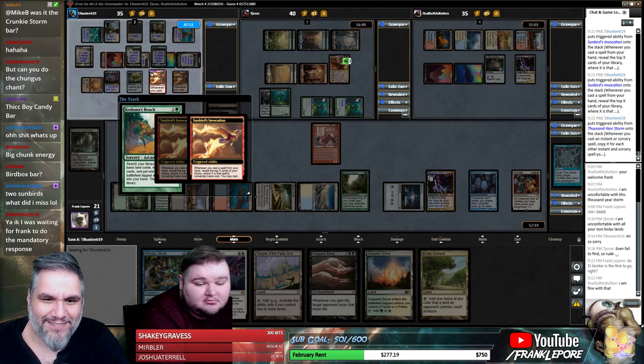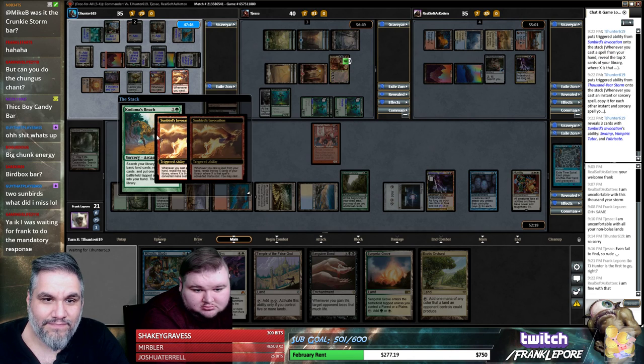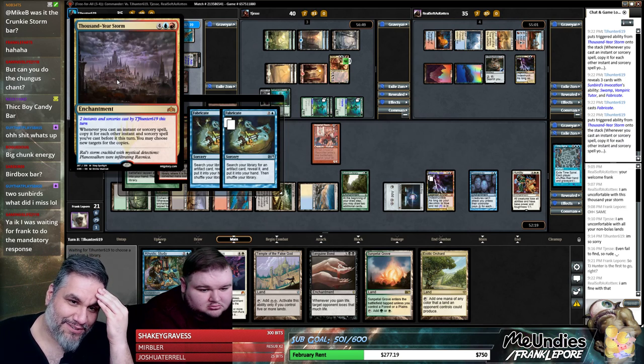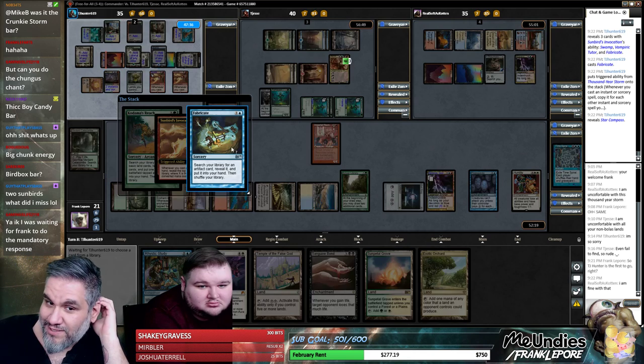Look at all these triggers, man. Sunbird's invocation triggers. Why does it trigger twice, though? Oh my god, and then these spells trigger off the Thousand Year Storm. This deck is broken.